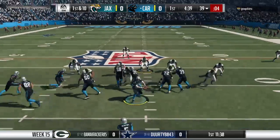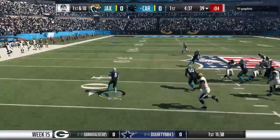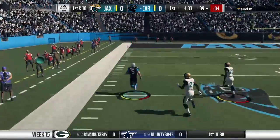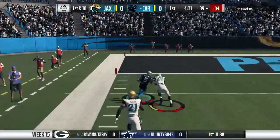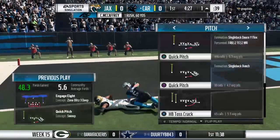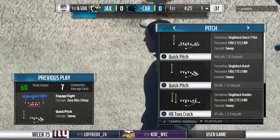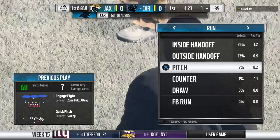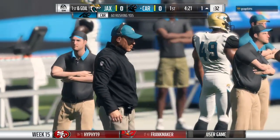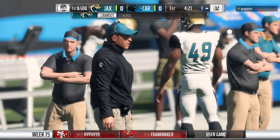Time running out here on the play clock. First carry of the game for Christian McCaffrey. And he's free going down the left side. It's a foot race, and he just falls short down at the 1-yard line. A big play there for the Panthers. And even 60 yards.